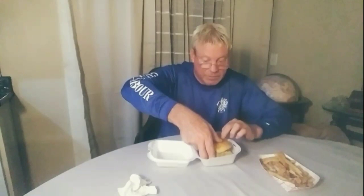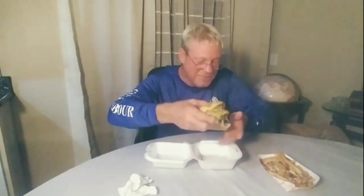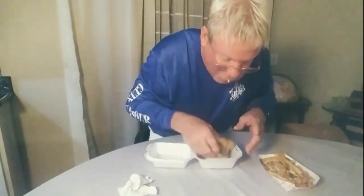I'm gonna take another bite. It may be a little messy, if I can. Wow. It might be smarter to eat that with a fork. It's very juicy, but it tastes really good. I don't think you can go wrong.